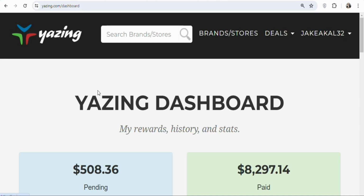As you can see, this is my dashboard. You can see the amount that I've earned. This is pending, and so far this is the amount that I've been paid. So what you have to do is also create your account so that you can find offers to promote. Once you promote the offers and get a sale, you are going to be paid.